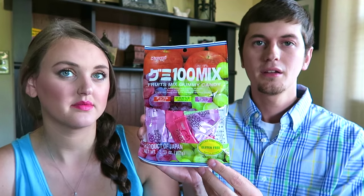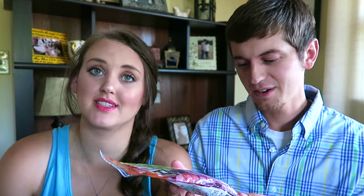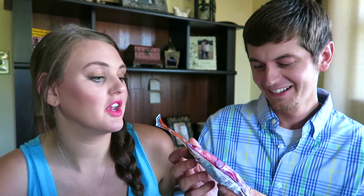Like me. All right, the next thing is a big package of different gummy candies. There's 3 different flavors in here. It's just described as mixed fruit gummy candies, and apple, muscat, and grape. Never had a muscat before. It sounds like a rat to me. But I know it's some type of fruit.